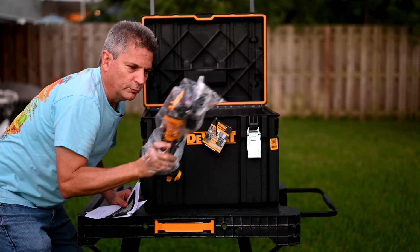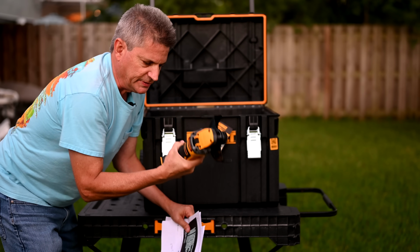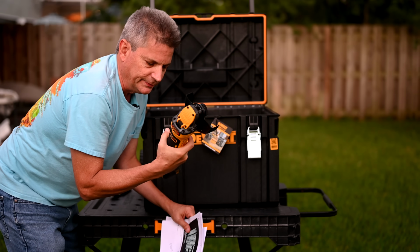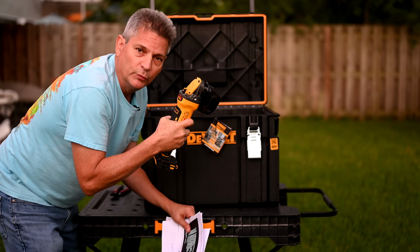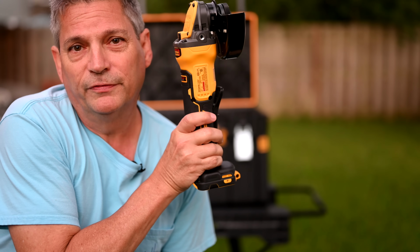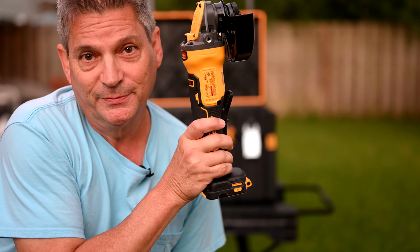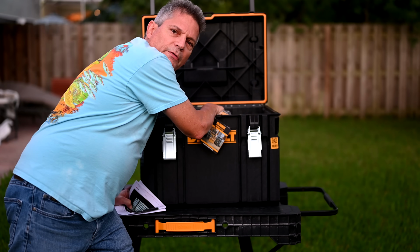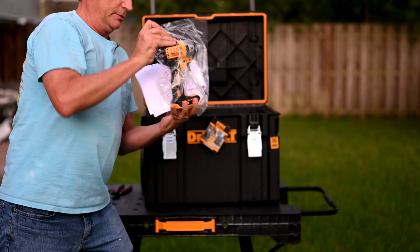Okay, so the first tool that we're getting here is the angle grinder. Let me pull this out of the bag there. Oh, this is a beast, man. I love this thing. Love it already. This angle grinder is $199 if you were to buy it off the website. This DeWalt Flexvolt Advantage angle grinder is the DCD416. $199.